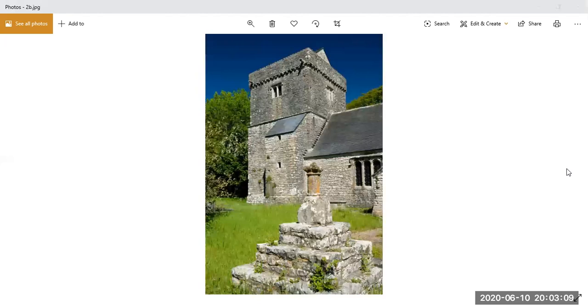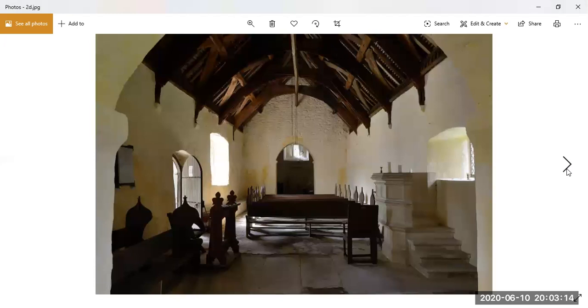I was too afraid when I went up there to take the camera because I needed a grip and all the rest of it. So I didn't do that. Again, back inside the church. It's really simple. It would be a shame to lose this church.